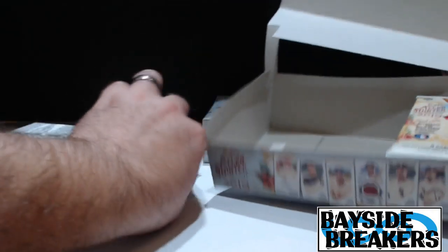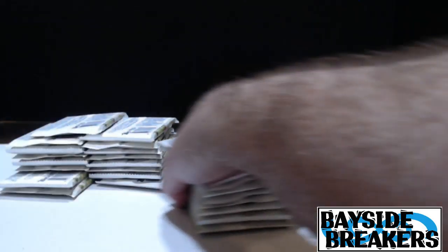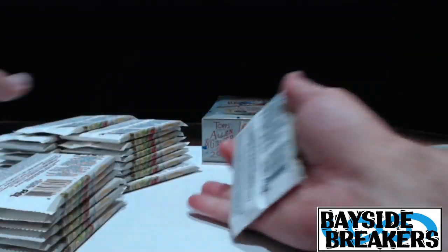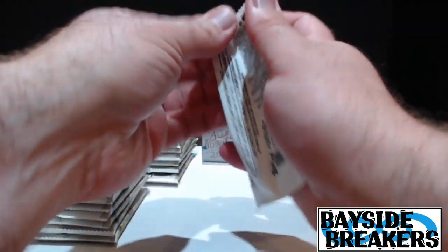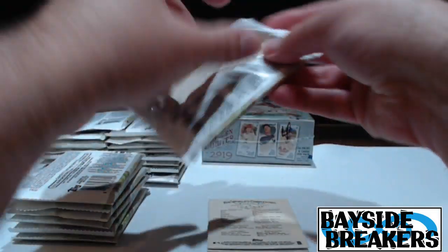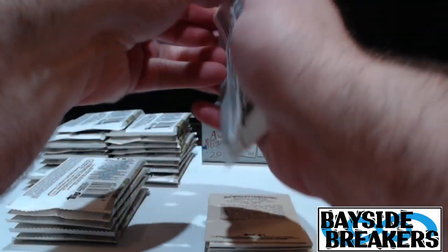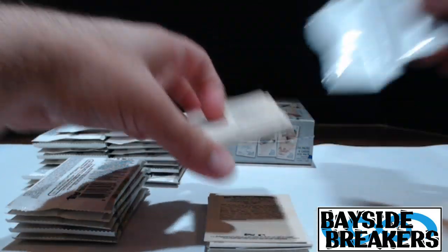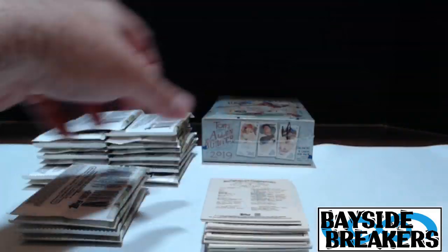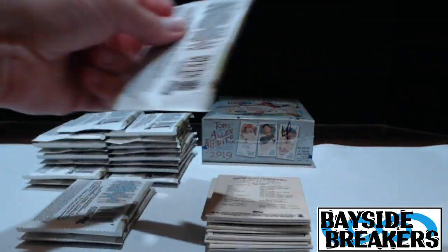In case you were wondering, I could definitely tell that the Nolan Ryan top loader was just a rip card. You could definitely tell when you held that pack that it was thicker than the other ones, in case you guys were wondering. I'm going to have to look at how to ship that, to be honest, because I don't know if that's going to fit in the top loader, because it's thicker.